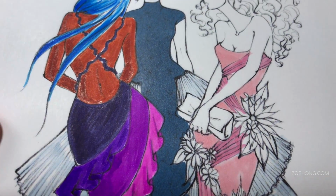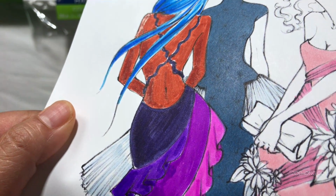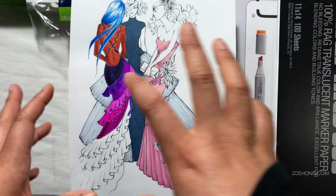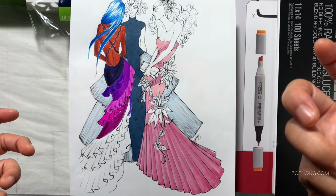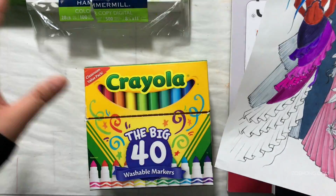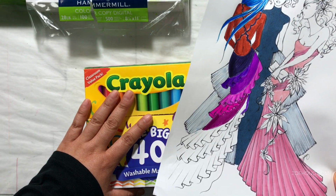It ripples the paper a lot more. It has this kind of shiny surface texture. So there are a lot of advantages to using professional quality markers when you're really concentrating on getting the rendering right. But if you're just doing quick sketches, you can do them with Crayolas.